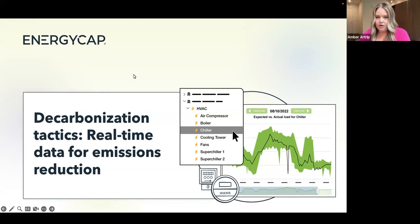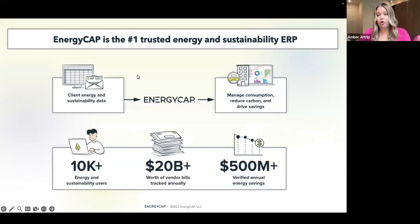First, I want to give you all an overview, a little bit about who we are and what we do, in case you haven't heard of us before. So EnergyCAP, we are the #1 trusted energy and sustainability software platform. It's really our goal to help our clients take their energy and sustainability data that's oftentimes in silos, disparate in different systems, and we bring it all together in one single source of truth for our clients to better manage consumption, reduce carbon, and drive savings at their organizations.